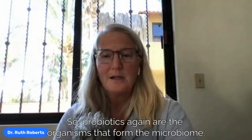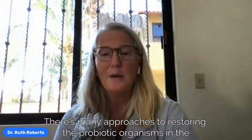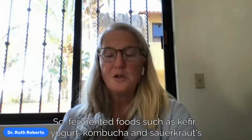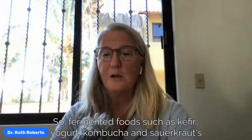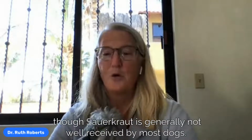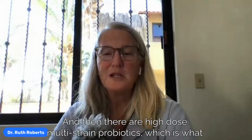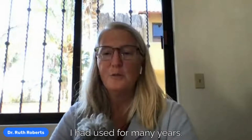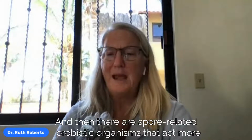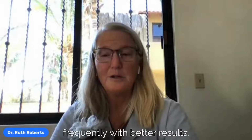So probiotics, again, are the organisms that form the microbiome. There are many approaches to restoring the probiotic organisms in the gut so that the Avengers are in charge. Fermented foods such as kefir, yogurt, kombucha, and sauerkraut are great examples of foods that we can add to our and our dog's diet, though sauerkraut is generally not well received by most dogs. And then there are high-dose multi-strain probiotics, which is what I had used for many years. And then there are sporulated probiotic organisms that act more as a scaffold for the microbiome, and I've been using those more frequently with better results.